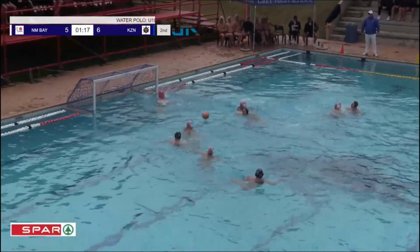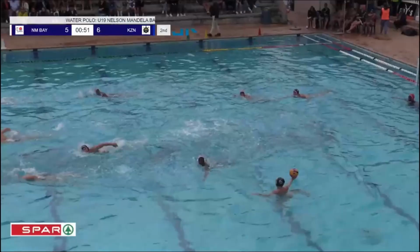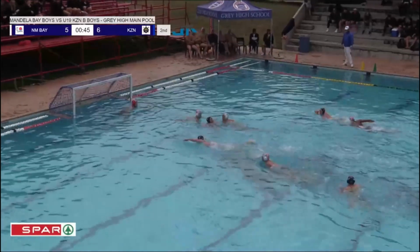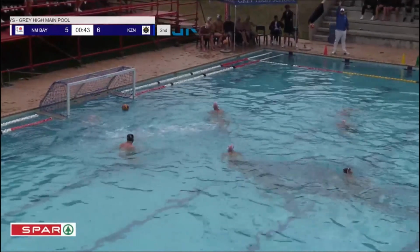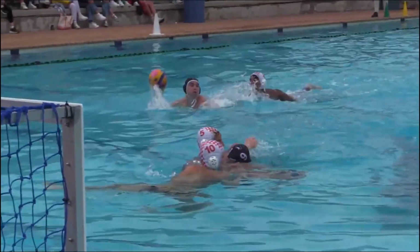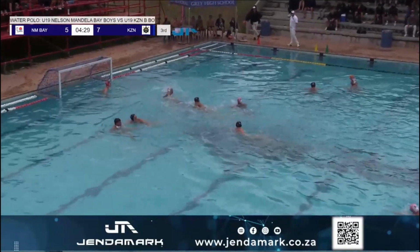Blake Kruger with the ball, shot taken, but hitting the post there. Unfortunate for Blake Kruger. Another Luke reversal, being in that 2-meter. Unfortunate there for Nelson Mandela Bay. Pops it over there to Jared, and Jared finishes it off. Brilliant work there by KZN. Fortunately, number 10 not getting there. Coach Grant is not impressed with his team after coming off of a 3-goal lead, almost a 4-goal lead, due to the level of intensity in this game.